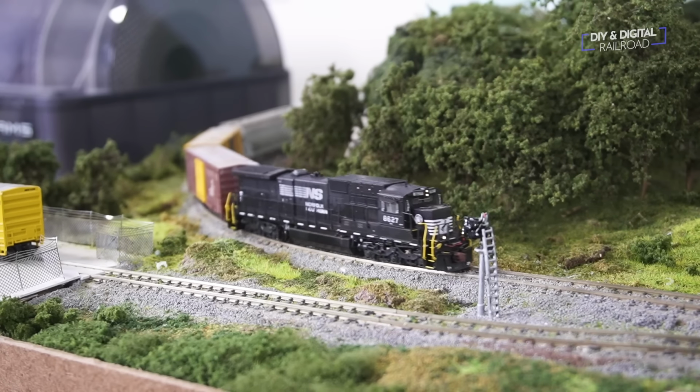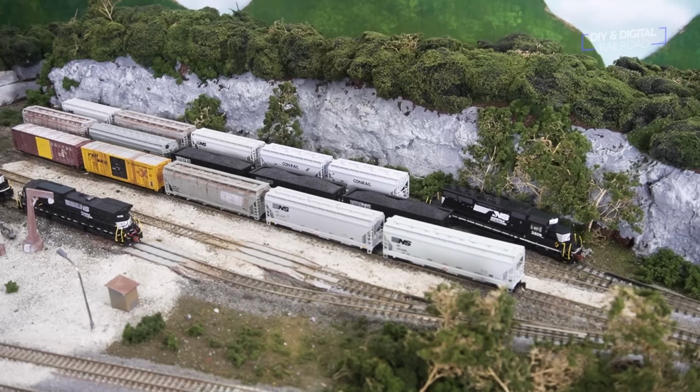In addition to all the different diesel models, you still have a wide range of road names to pick from. The consolidation of railroads was still in progress, so a lot of fallen flags were still operating. So you can see a variety of paint schemes during this era.